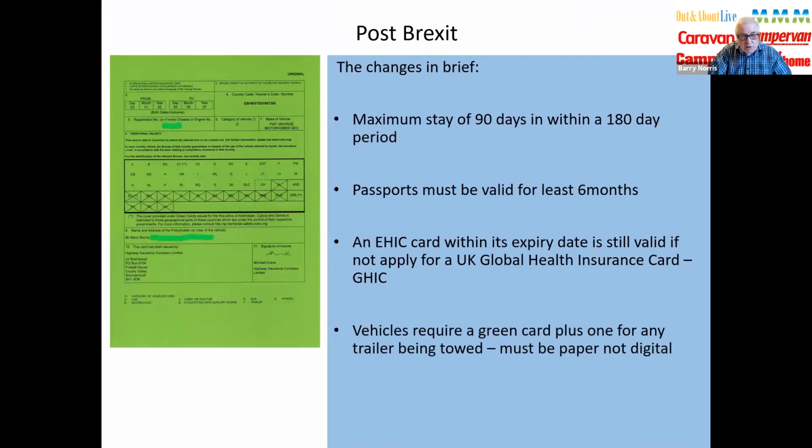Now, you need to take an insurance certificate, but also now you need this so-called green card. I mean, what I'm showing there is simply an A4 piece of paper, an international insurance certificate. It happens to be coloured green. If you've got a trailer, the trailer needs a separate green card, and you'll get that from your motorhome insurer. And it's got to be paper. A digital green card is not accepted in Europe.